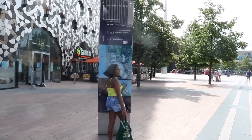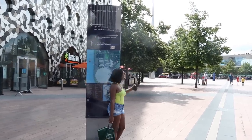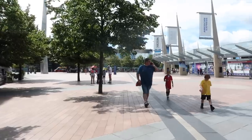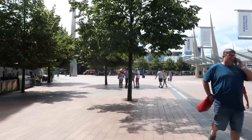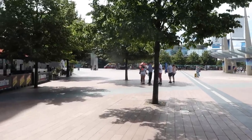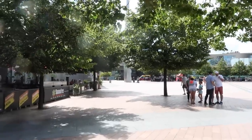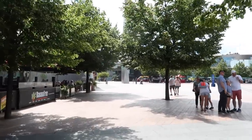So Jada's trying to figure out where the cable cars are. You find them? Okay, let's go. It's a lot of people climbing up there, but we're only here to really just see the sights, and then next time I'll zone in on specific stuff.